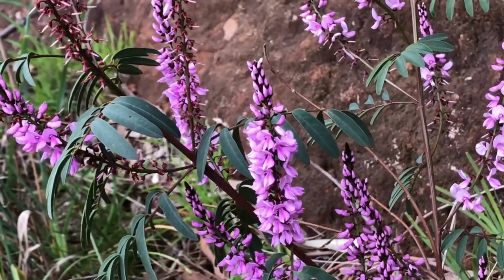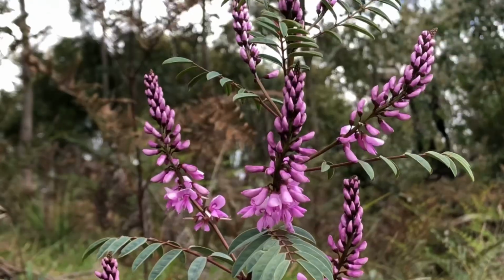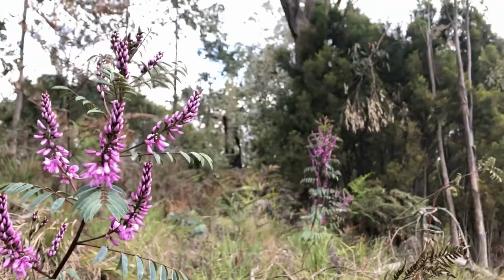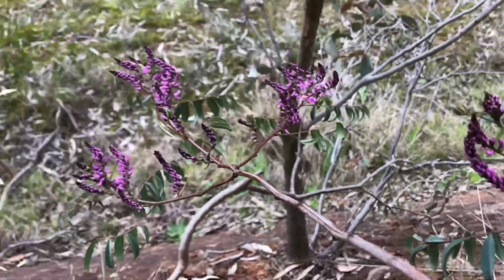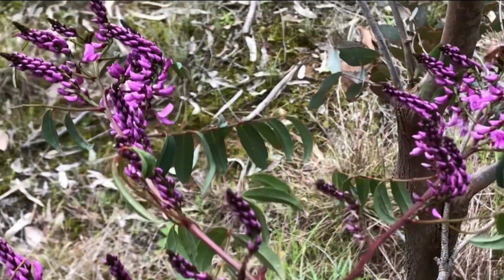Other than that, it's completely low maintenance. It can handle hard frost. It can handle hot summer. It can grow in hard clay. It's just a beautiful, low maintenance, easy breezy, stunning plant for the garden.